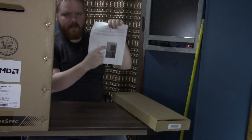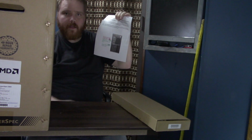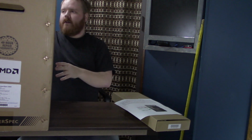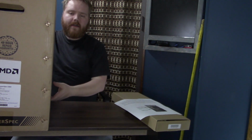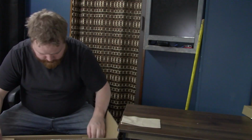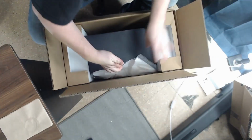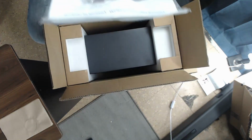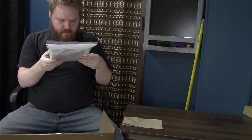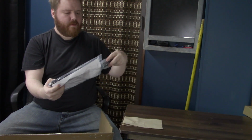This is pretty much saying don't use the video ports that are in the I/O. Instead, use the ones from your graphics card. So there's that. I'm gonna move the table so I can actually unbox this on camera. Oh, this is actually packaged really nice. Got a good 2 inches of styrofoam all the way around. Power cord. And I have no idea what that thing is. Oh, it's an antenna for your Wi-Fi. Wow, that's actually pretty smart.